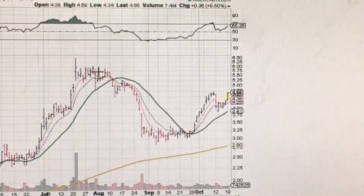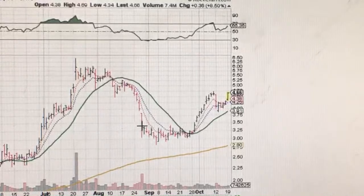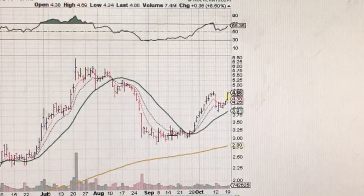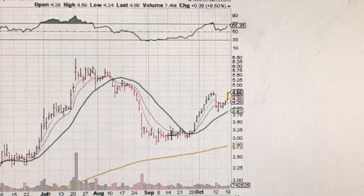And up in here, it goes into stage three. I'd start to get out. And when it broke support, I'd get either all the way out or sell most of it, write it down, let it go sideways, and start it again. That's what I'm trying to do, man. That's what I'm trying to teach. That's all.